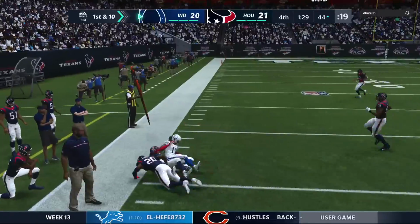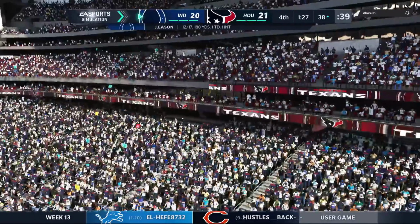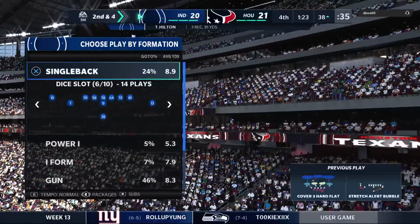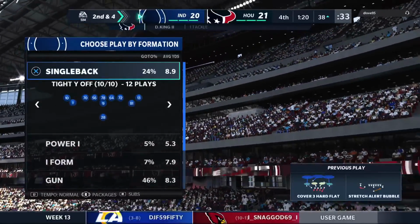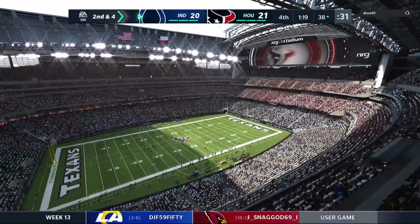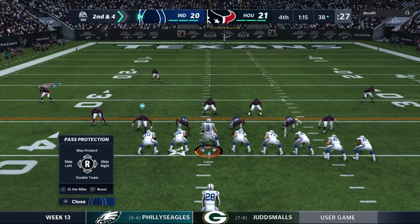Quick throw here to Hilton. A gain of 6 there on first. They're making steady progress, but I see your face. You're worried about that clock. I'm worried about the clock, and at some point, you have to have a splash play in there as well. 38-yard line. 2nd down at 4.